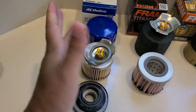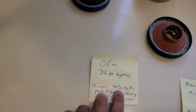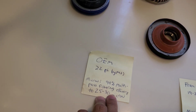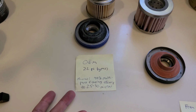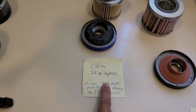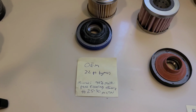But overall, generally very well constructed, with that 22 psi bypass and the micron efficiency rating rated at supposedly 98% multi-pass filtering efficiency at 25 to 30 micron. And you might be saying to yourself, well, how can they get away with saying that? Is it 25 micron or 30 micron? Because 98% at 25 micron is very different from 98% at 30 micron. How can they get away with saying that?